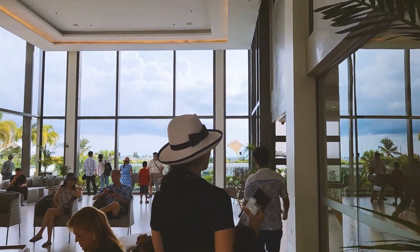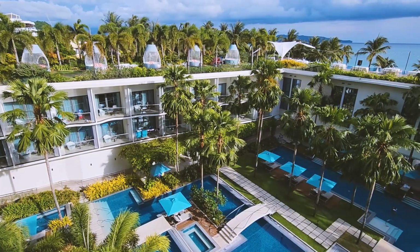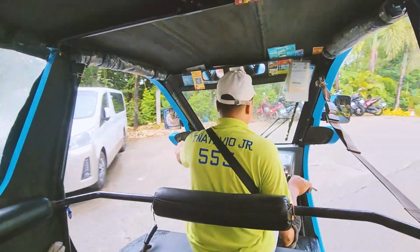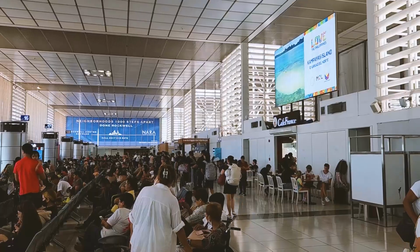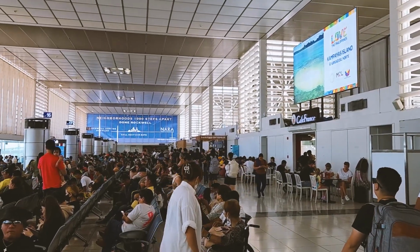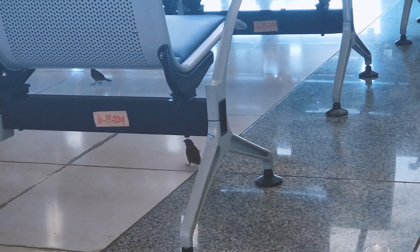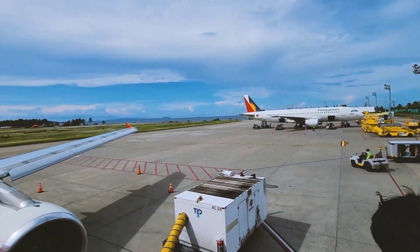We'll introduce the Lind Boracay, which exudes the perfect resort vibe in Boracay, Philippines. After leaving Ninoy Aquino International Airport, we arrived at Caticlan Airport.